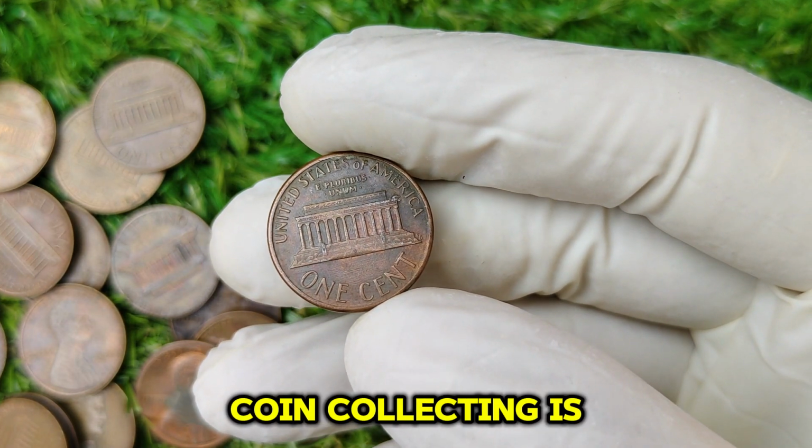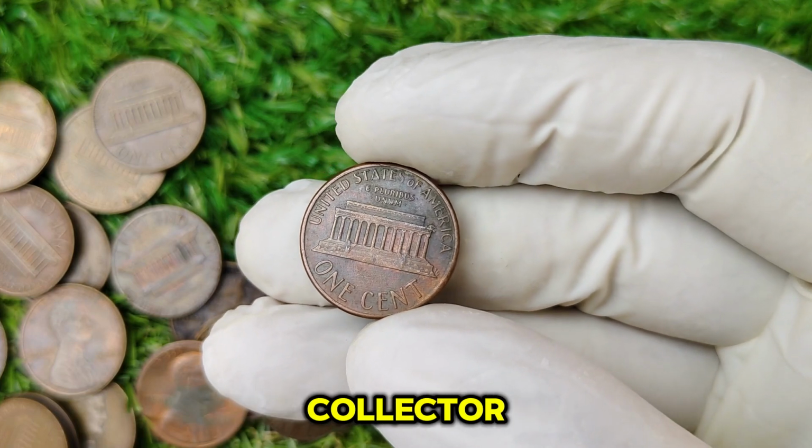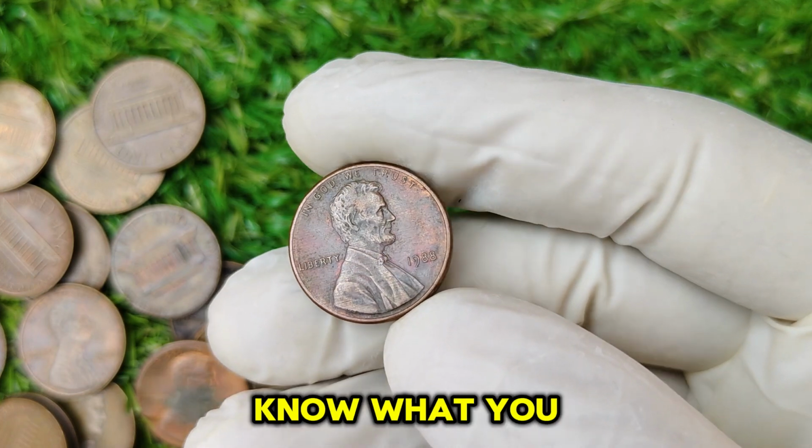Remember, coin collecting is as much about history and passion as it is about value. Whether you're a seasoned collector or just getting started, keep an eye out for those rare finds, because you never know what you might discover.